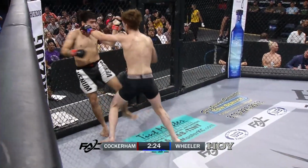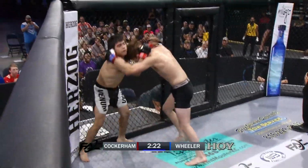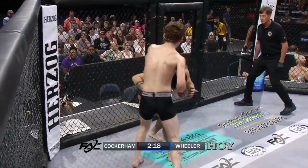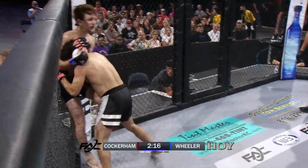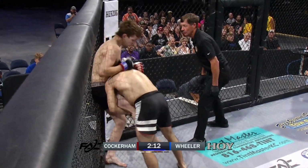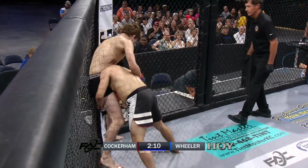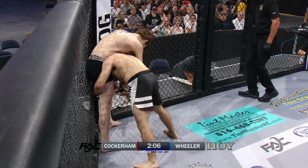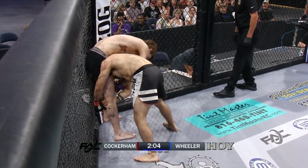Rear right uppercut on the right hand. That's a clever combination from Wheeler. Tie plum now being snatched by Cockerham. Both fighters having their moments. Having his moment right now is Cambridge Wheeler. I don't think you can knee to the head as an amateur in the state of Missouri. That is correct. That picked the chin up of Cockerham. I think a verbal warning was given there.